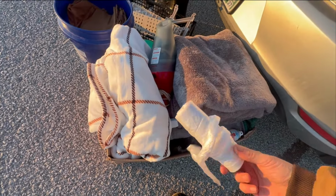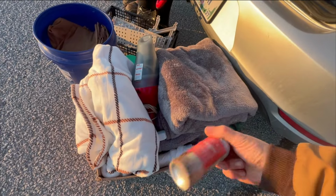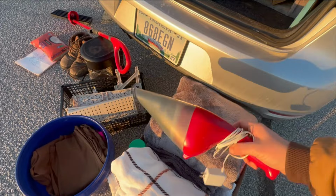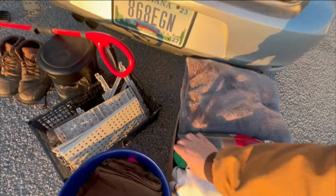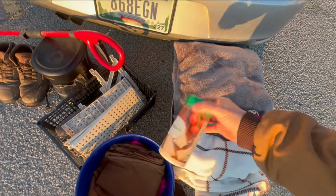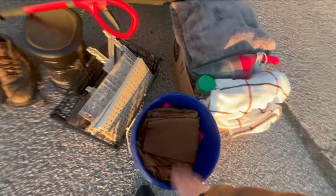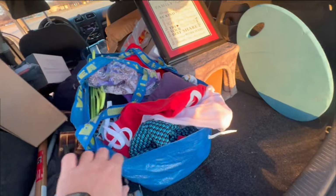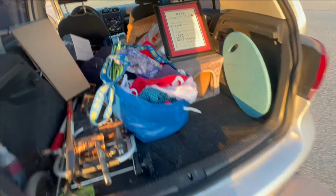I got some garbage bags, that smell goody stuff. This, I plugged it in and it works. So that'll be great, so they can clean stuff. That Parmesan cheese we found, that laundry, there's even more in there. We got all this folded up to go, those hangers.